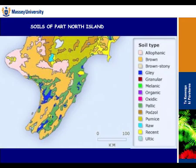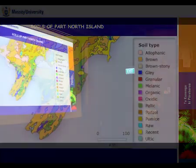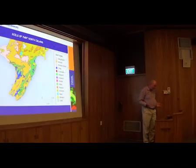All these highly volcanic soils are ideal areas for food production. And they are some of the most versatile soils in New Zealand. And they need to be preserved for future food production for the generations to come.